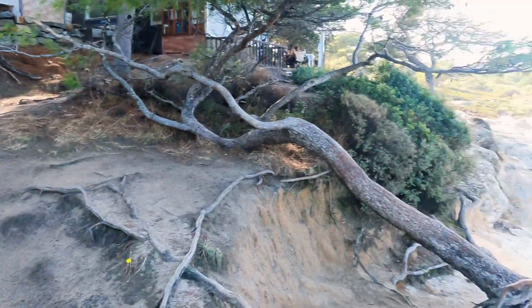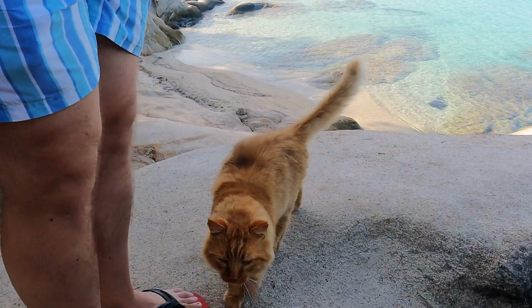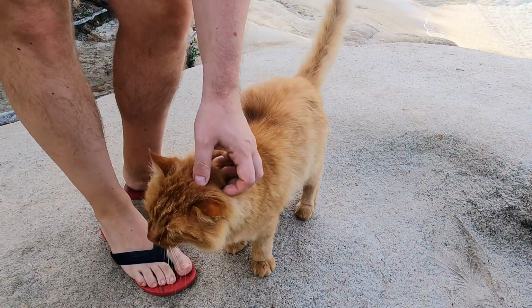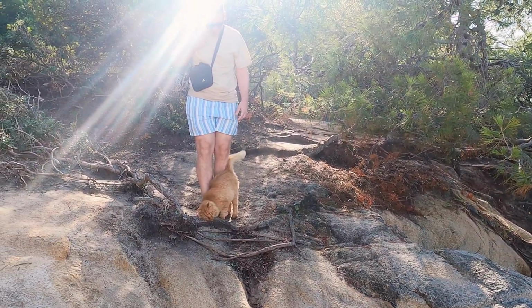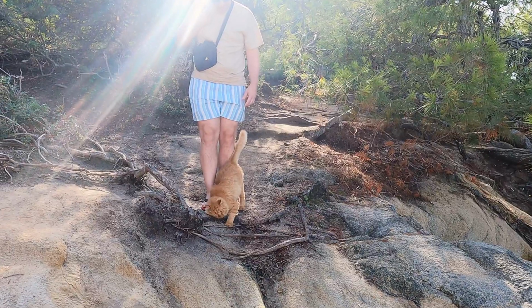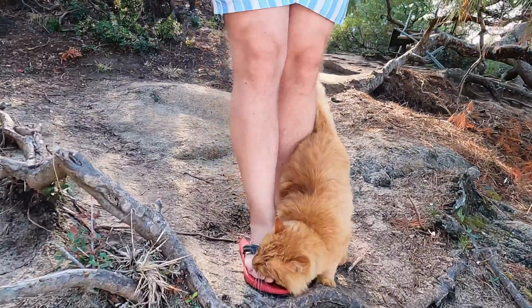It's so beautiful here. Beach cat. Another beach cat found. Fluffy. Oh my god, that's so fluffy. The cat is still following us. My god, he doesn't want us to leave. Look at this.